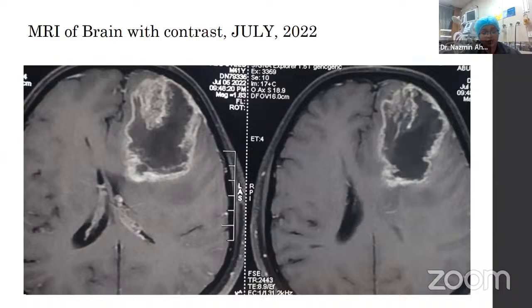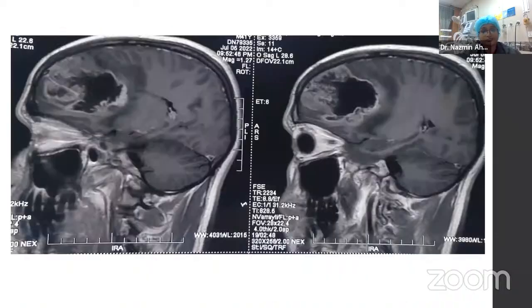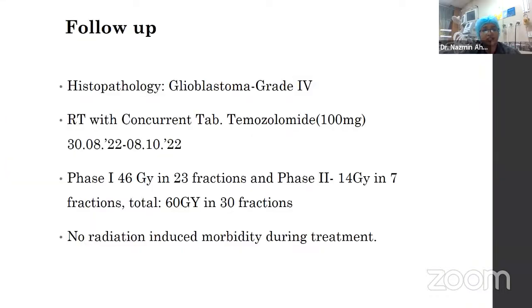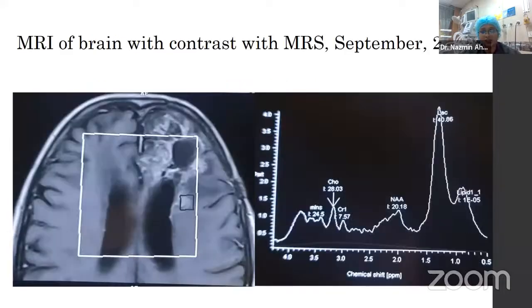Huge, heterogeneously contrast-enhancing lesion occupying the left frontal lobe. This is the sagittal section and coronal section, showing similar findings with mild features of subfalcine herniation. In this case, we achieved gross total resection with the help of fluorescein, and histopathology was consistent with grade 4, and the patient completed adjuvant chemoradiation with no radiation-induced morbidity during his treatment.